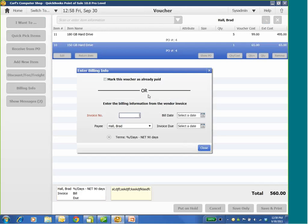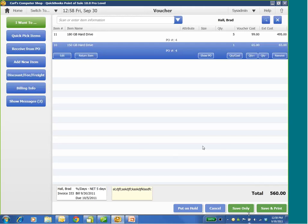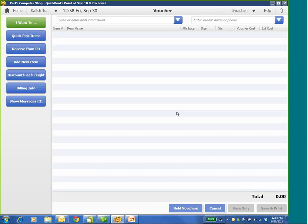So invoice number, I have this, and then I can select a date, and depending on my terms, it'll populate that. 90 days, come on, get reasonable here. Here we go. Let's do, I don't know, October 5th or something. And that's going to create a bill. When I save this new financial exchange, it's actually going to create a bill. So purchase order, not posting. Voucher, posting. This just affects inventory asset and quantity on hand for those gigabyte strips. Okay, so that was receiving.